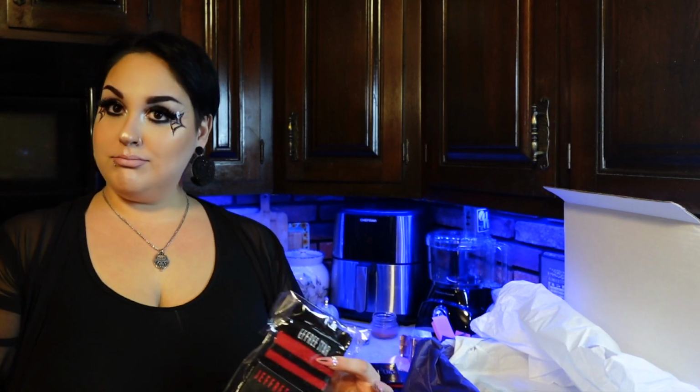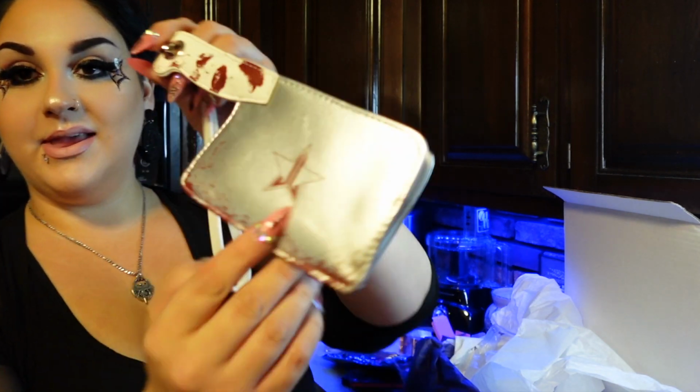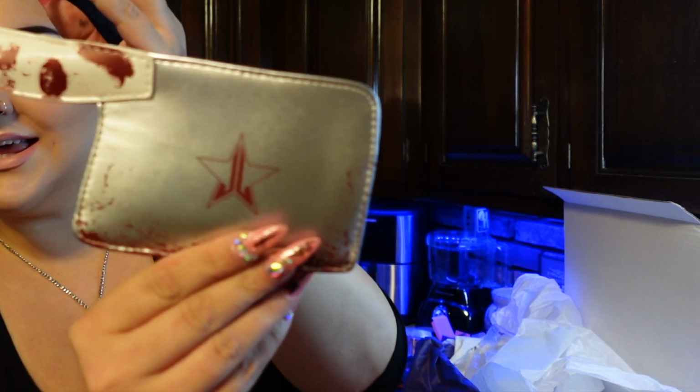We got a pair of Jeffree Star socks. Love the fact that they're black and red. Super cute. And last thing, let's see what this is. Oh, this is so cute. It's like a mini knife wristlet. Give me a break. So cute.